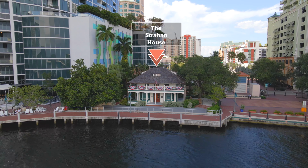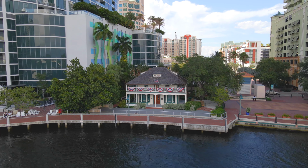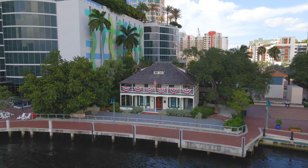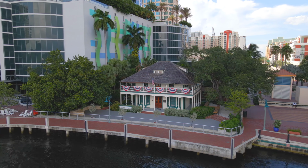Below is the Strahan House. Built in 1901 as a trading post and converted into a residence for Frank and Ivy Strahan in 1906. The house is the oldest surviving structure in Fort Lauderdale.